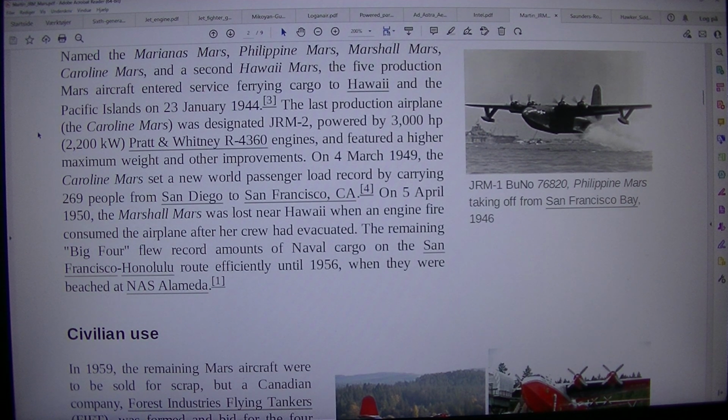On the 4th of March, 1949, the Caroline Mars set a new world passenger load record by carrying 269 people from San Diego to San Francisco, California. On 5 April 1950, the Marshall Mars was lost near Hawaii when an engine fire consumed the airplane after her crew had evacuated. The remaining Big Four flew record amounts of naval cargo on the San Francisco-Honolulu route efficiently until 1956, when they were beached at NAS Alameda.